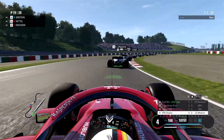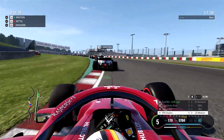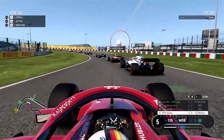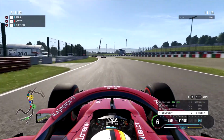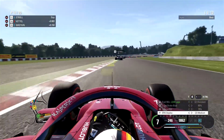Ahead of us now is Sergey Sirotkin. Look at the train ahead of us, these back markers battling in the midfield, and everyone is trying to gain position. But we're going around the outside of Sergey Sirotkin, a beautiful move, and that's us up into P18. A very good start here, I can say.